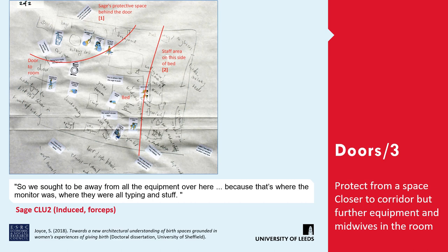Sage here was in a consultant-led room which didn't have an ensuite, so there wasn't a separate space to retreat to. She set up a space behind the door, so on her drawing on the left-hand side, the door to the room which went out to the corridor. And she knew she could hear noises of things happening within the hospital along the corridor. But she identified the space to the right, number two on the drawing, as the right-hand side of the bed and the room, which had been a staff area where all the equipment was and where the midwives stayed most of the time. So she felt the door was protective, being behind the door, and also that she was away from all the monitors and all the activities of the staff.